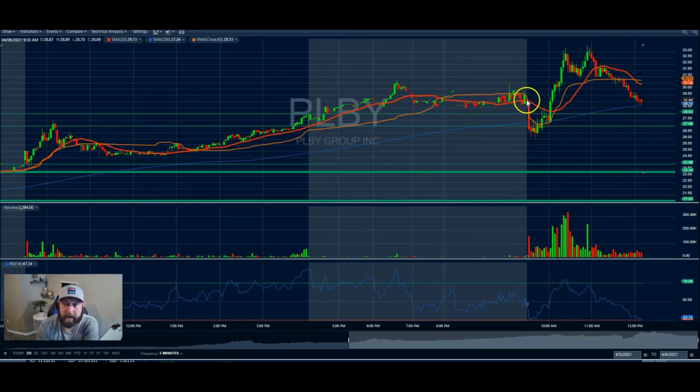So we got a drop down right out of the gates. Again, my stop loss was down here, not being threatened, and I just let it go. We ended up getting a double top right here at 33, and then I was out at 32. I jumped out right here.